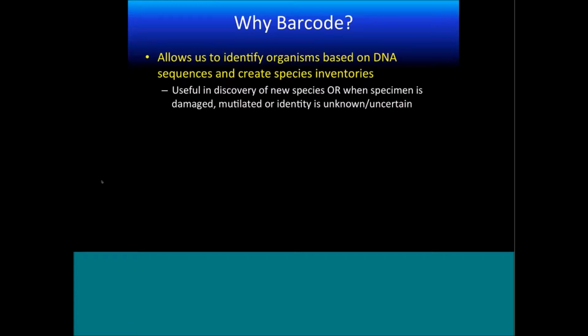Of course, DNA barcoding is dependent on having some kind of database with all of these sequences, so that we can positively link whatever we find to a database of known species sequences. So we're starting to create these species inventories, especially for the deep sea where a lot of this has never been sampled before.